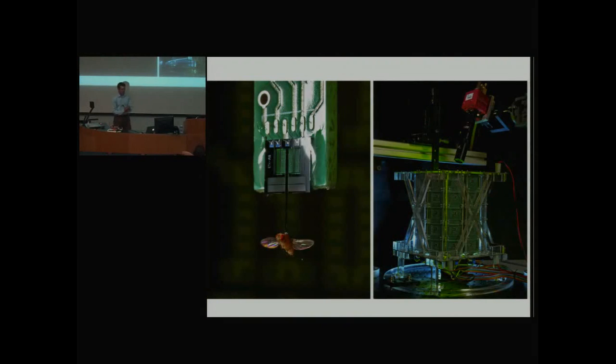And then finally, this is a project out of Switzerland that just totally blew my mind. You'll see the Lego connection in one second. What they did was they had a force sensor. It's a MEMS device, a super small force sensor. They glue a fly to it. The fly tries to fly, and they can measure the force that the fly is going up and down.